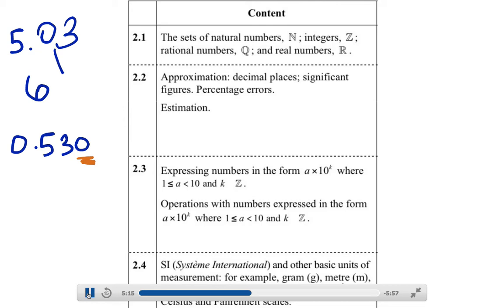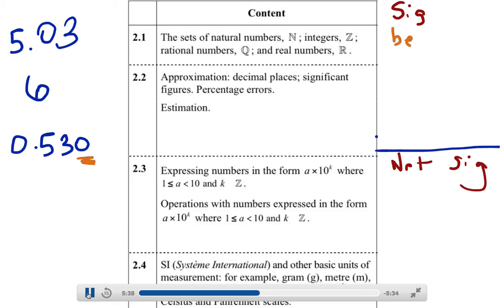Does this one count? Yes. That definitely counts. So when the zero is between two digits, it counts. So let's do this. When are zeros significant? When are zeros not significant? Zeros are always significant between two other digits. And again, we're just focusing on the zeros here.